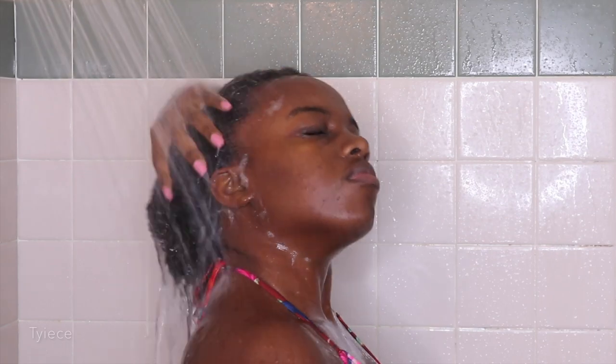After rinsing out the shampoo, I find that my hair feels super, super squeaky clean. So if you love a deep cleaning shampoo, then this will be the perfect choice for you. Or if you have low porosity hair or hair that's prone to build up, you will find that this shampoo will work best.